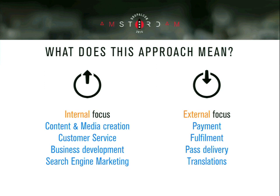Of course, we do some business development, and a strong point that we have is the search engine marketing, SEO, etc. So what do we not do? For instance, the complete payment. It's done by Ogone and Adyen. Our fulfillment center, so once you buy a pass, it will directly go to our fulfillment center, where actually the pass is printed and sent to the customer.